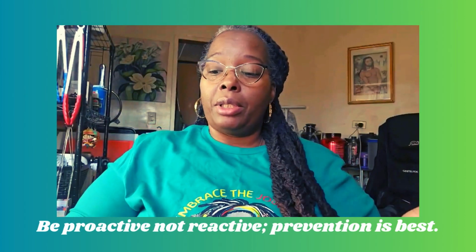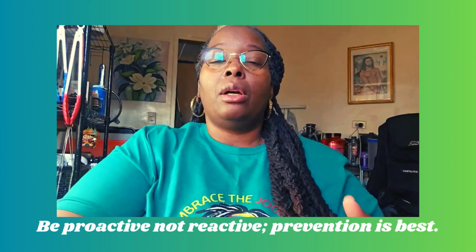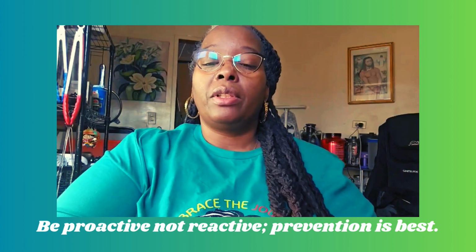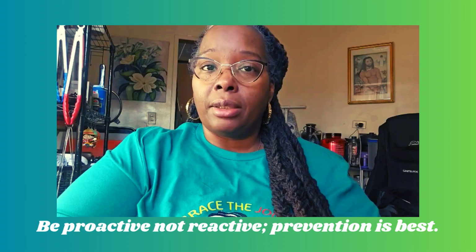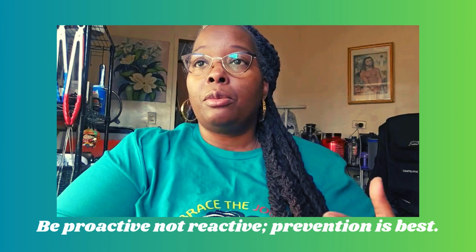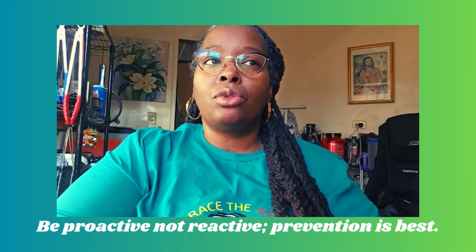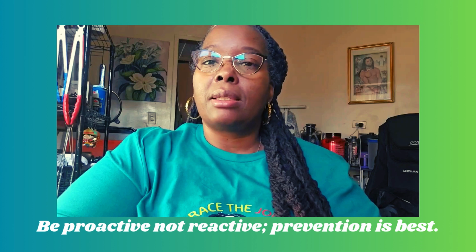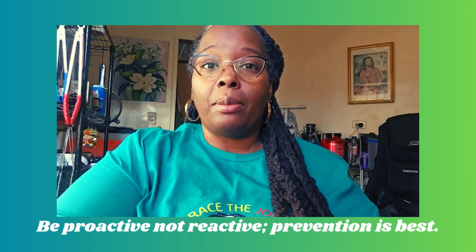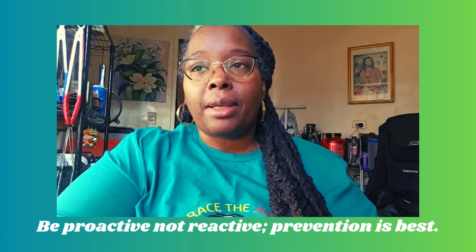So we have reached the end of this Locs Talk on buildup and how to prevent it. Remember, we want to be proactive, not reactive. To be proactive is to prevent. To be reactive is to treat it after the fact. So if you have the information ahead of time to prevent it from happening, we don't want to get to the point where we have to treat it after the fact.